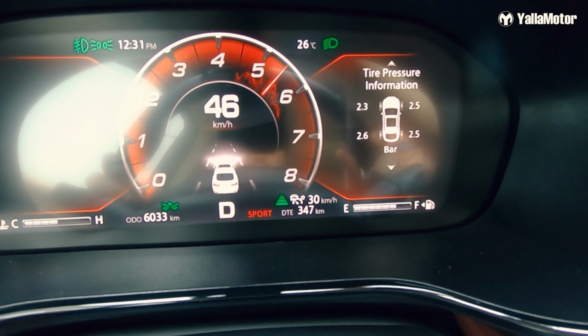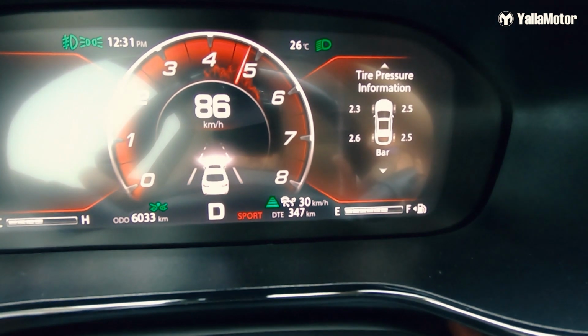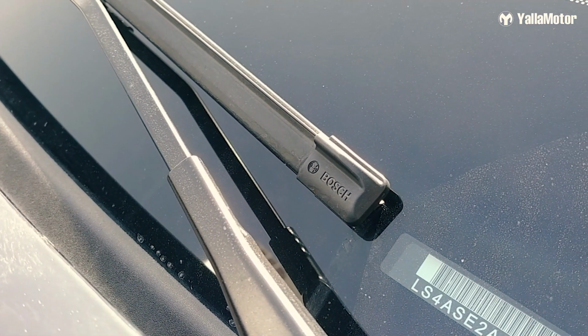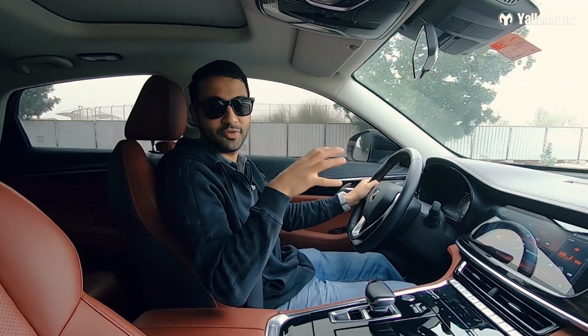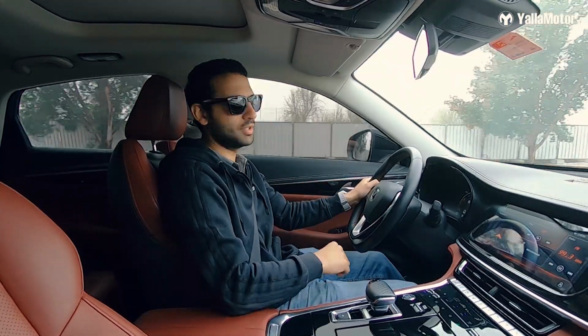Changan really hasn't held back on any part of this car, and that is why even the wipers aren't from just any manufacturer, they are from Bosch. The brakes use ventilated discs in the front for better braking performance, and the McPherson strut suspension is tuned beautifully to absorb bumps in the road.